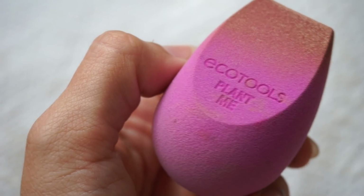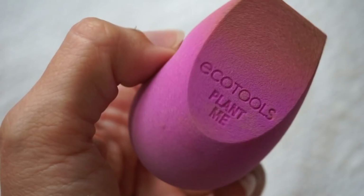I guess it's not the actual on-brand beauty blender. This is from Ecotools and allegedly this is supposed to be compostable. So I am still using it because it still works, but I don't think it has a lot of it in it still. I think you can wash them. Let me know if that's something that is possible. But it says plant me and it's supposed to be completely compostable. So we will see indeed. And whenever I get to that point, I will absolutely let you know and see how that goes.